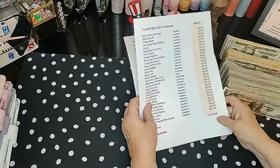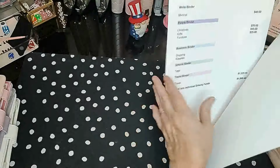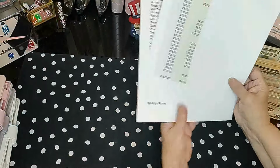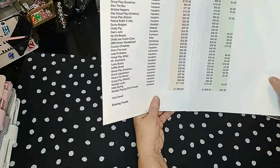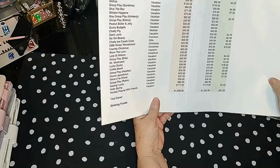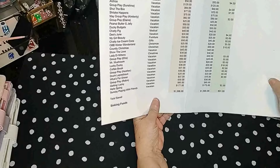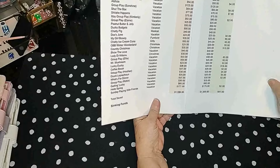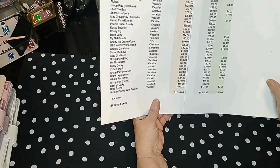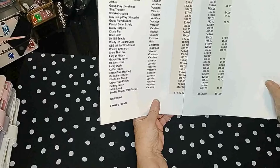But anyway, all together, we saved, you know what, here it is. I meant to get it all on one sheet, and it didn't, but I'll do it this way. This is how it's breaking down. All together, we saved $1,596 in doing savings challenges during the month of June. I'm thrilled. I think that's the most I've ever done. Of course, I had about 3 challenges in there that were big amounts.